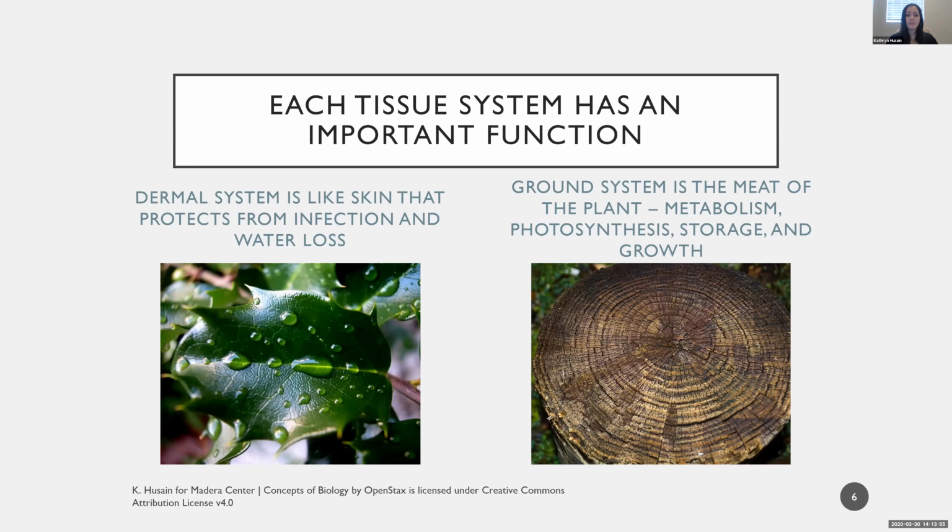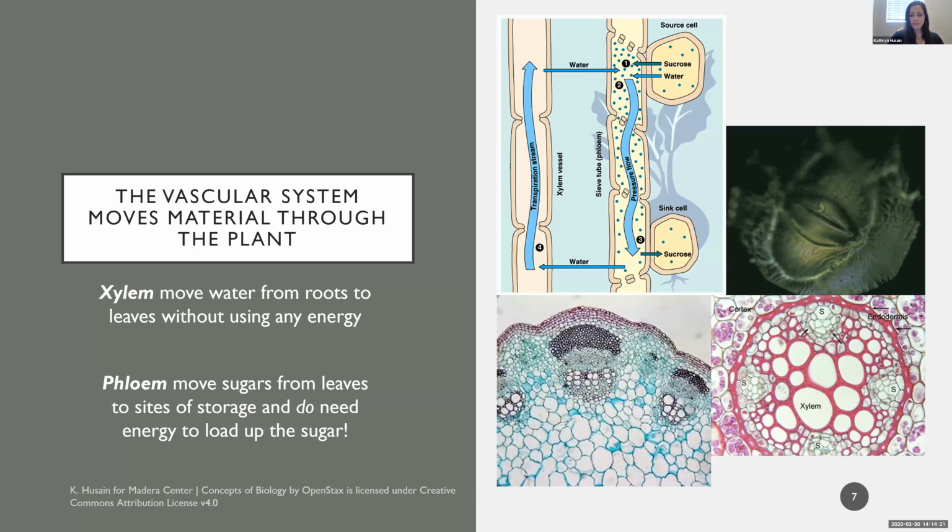There's also the ground system, which is kind of like the meat of the plant. That's where metabolism, photosynthesis, storage, and growth all take place. So if you think about a leaf, it has that protective dermal layer. It has the ground system where it's undergoing photosynthesis, and then it has to be able to take products of photosynthesis and move them to other parts of the plant. So that happens using the vascular system.